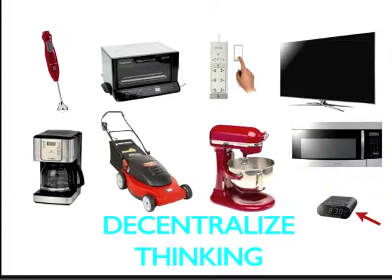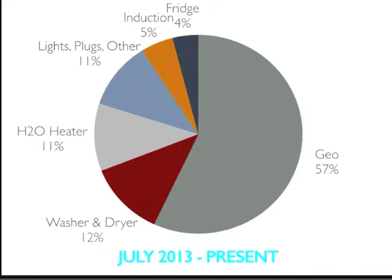In a normal year, we would have used less than 57% in the geo. This year was a bit more because of the weather. But our washer and dryer, the fridge, our induction cooktop, if you look at these things, it's 12%, 4% for the fridge, 5% for the induction, 11% for the heater, even though we have a very, very efficient heater. The heating, cooling, and hot water are still our largest loads because we don't have an envelope that can really lower that number.